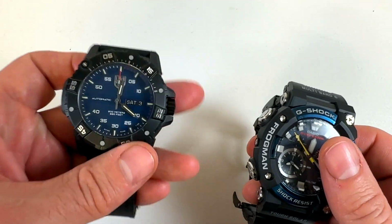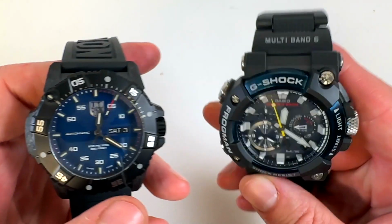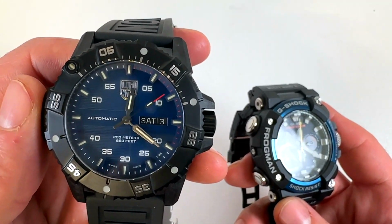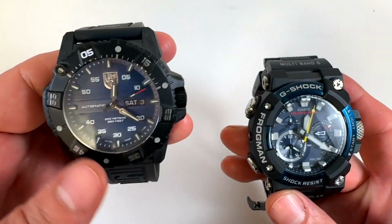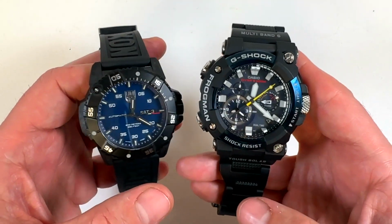When you talk about tactical uses, this one would survive an EMP blast. This one would get fried. However, this is old school automatic movement. So they're so close, but I have to give it to the G-Shock. Let me know what you guys think.